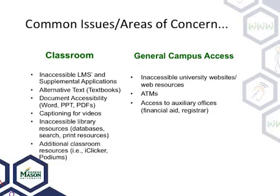Those are some other things that have been pointed out. When you look at general campus access, and we broke it up into two areas, the bulk of the issues are really centered around classroom instructional resources. But you also have general campus issues where you have the inaccessibility of university websites and resources.